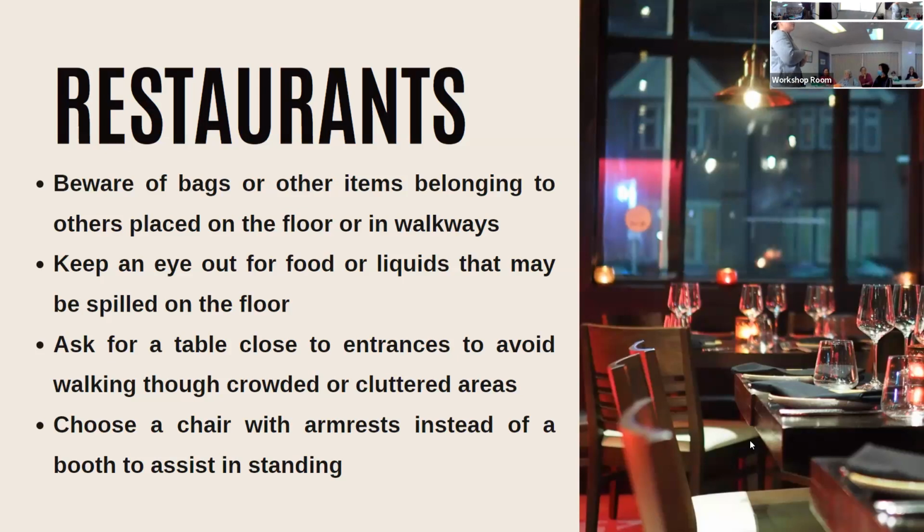Something else you can do is ask for a table that's close to the entrance to avoid walking through those crowded or cluttered areas. A lot of restaurants in the city have tables close together, and maybe you don't want to go through the trouble of navigating through everyone else. Also, choose a chair with an armrest instead of a booth to help you stand up once you're done. If you're in a booth and you're trying to scoot your way out and then lift yourself up, you don't want to rely on the table too much either. So choosing a chair with an armrest is something you could do also.